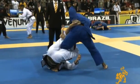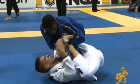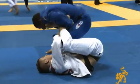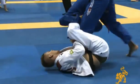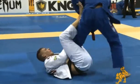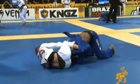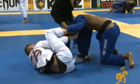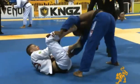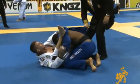1 minute to go. Here's that toe hold I spoke of. Yeah, he's trying. Keenan has rubber feet, as we've seen in many matches. Gets out of the 50-50. Like I said, you don't see Keenan in 50-50 that long. He kind of got labeled as a 50-50 guard player incorrectly because of his matches with Meow.